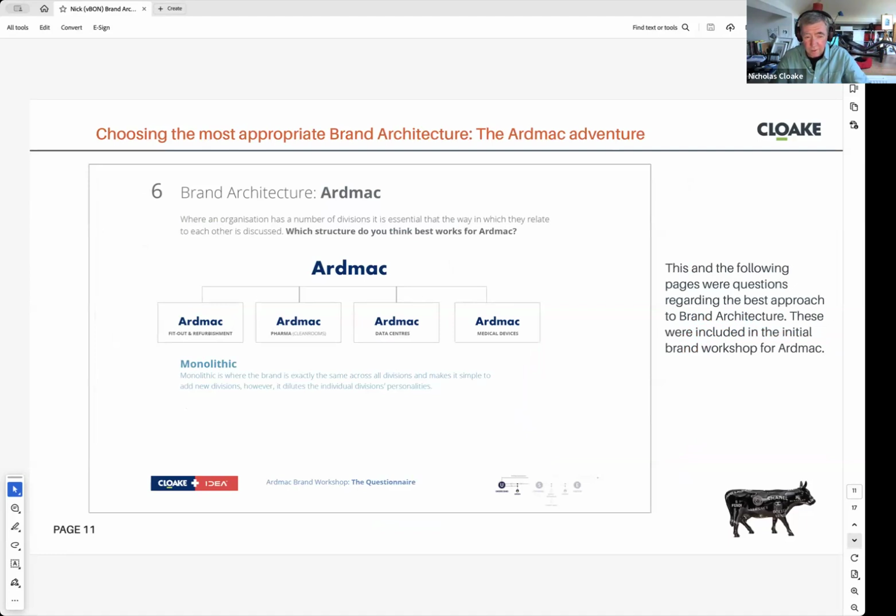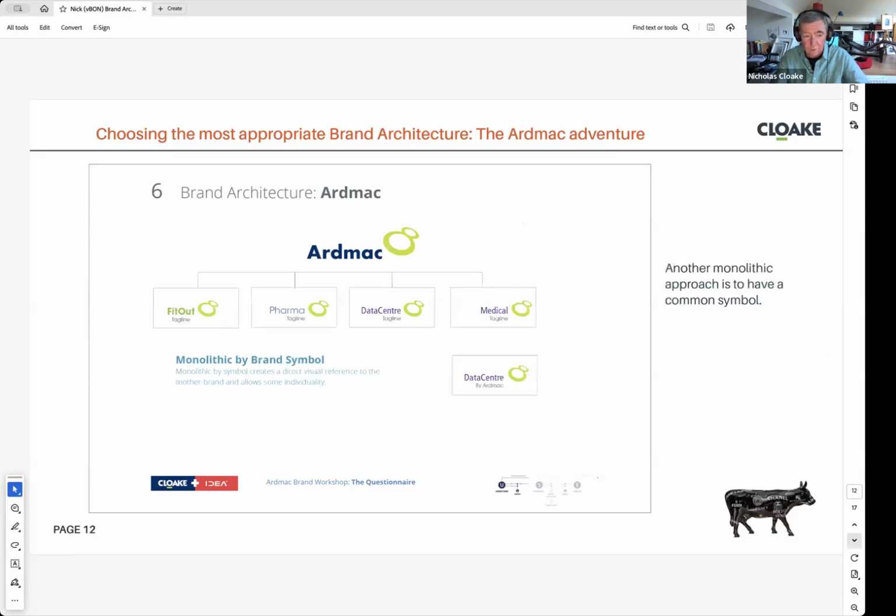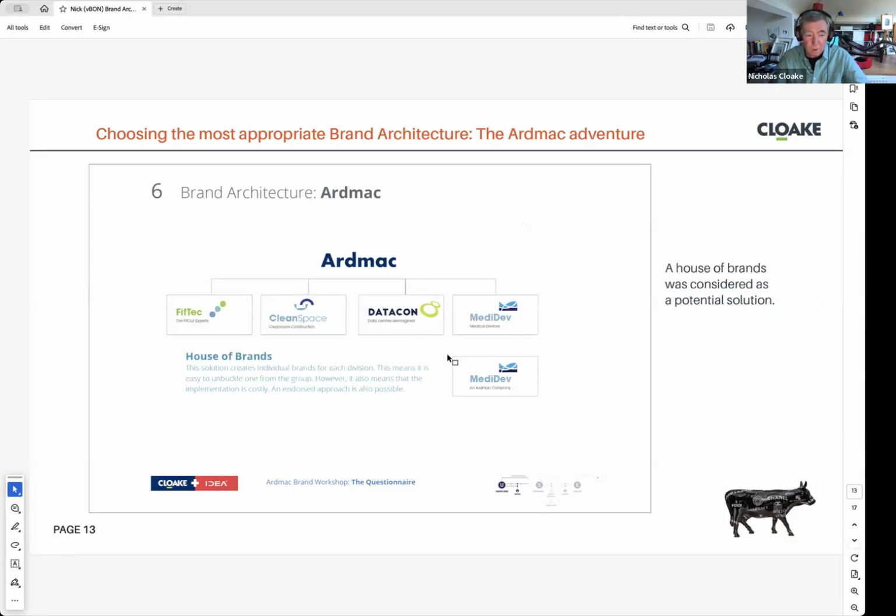This is a client, ArtMac, under Cloake ID. It was a proposal we did for them, and this is from a workshop. So we wanted them to understand what type of brand architecture they should use. So in the workshop, we built in these questions: which works best for you? Monolithic, monolithic by symbol, which is another way, so they all share the same symbol, but can have different names and things, and maybe different colors. House of brands. So do we create a house of brands for each of these different services that you provide?